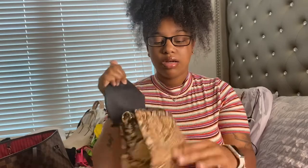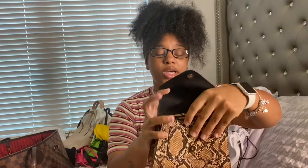Next, I have this mini snake skin bag. By the way, the majority of the bags I'm showing y'all, I've never worn. Like I said, I'm becoming a bag addict, so I'm just buying purses and I end up never wearing them until a special occasion. The only bags I really wear are my big bags, which we'll get into. But as far as my accessory bags, I rarely wear them unless it's a special occasion and I have an outfit planned, but I've never worn this bag either.